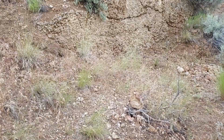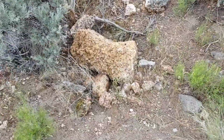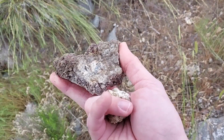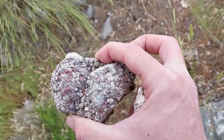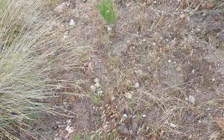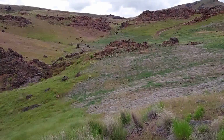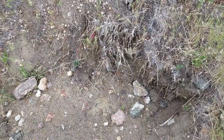There's more over here. Probably all over the place up here. There's a double with a little baby attached right on top. It feels pretty heavy, so I'm hoping there's some agate in that. So you can tell people have dug here and filled in. So I'm going to keep walking. I'm going to check out what's over there at those rocks and then circle back.